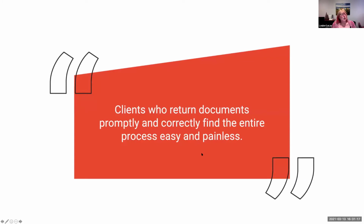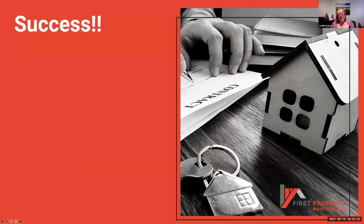And clients who return documents promptly, correctly, do find the whole process easy and painless. We want you to have success and make this as painless and fabulous as possible for you. So please help us help you.